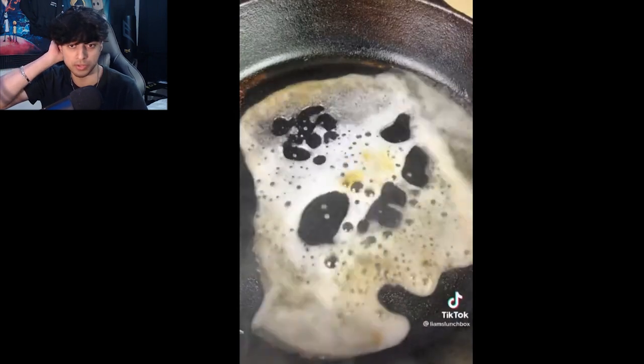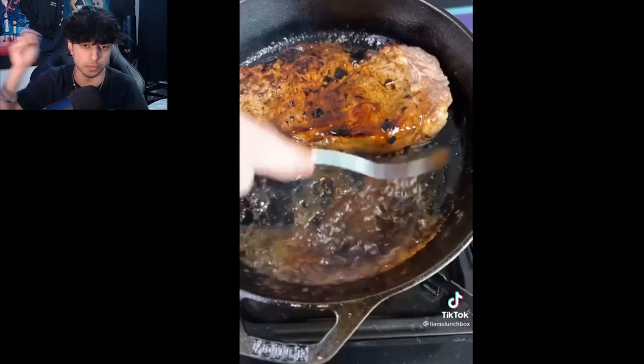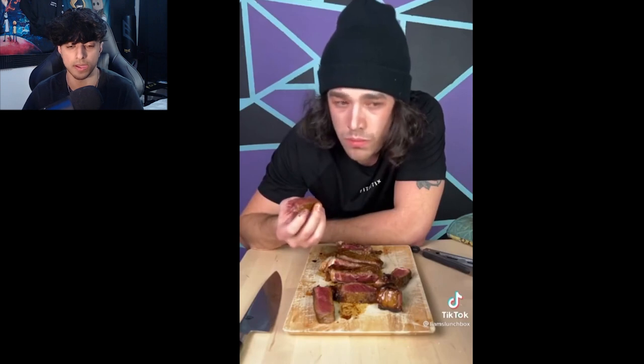Let's hope this one's not too criminal. Okay, we got a Mountain Dew. He's drinking a Mountain Dew. I really want a Mountain Dew now. Okay, he's pouring Mountain Dew for the steak. Never seen that before, because you normally use butter for steak. Yeah, there's butter. Weird. It's not even cooked. Okay. And apparently it tastes good.